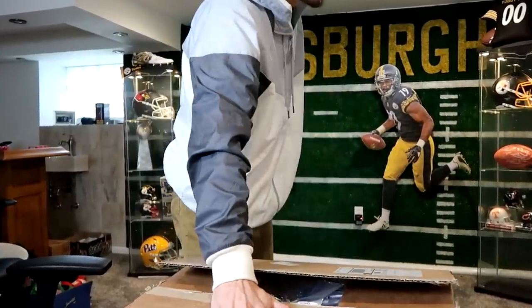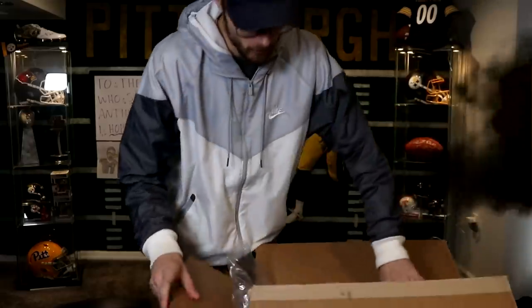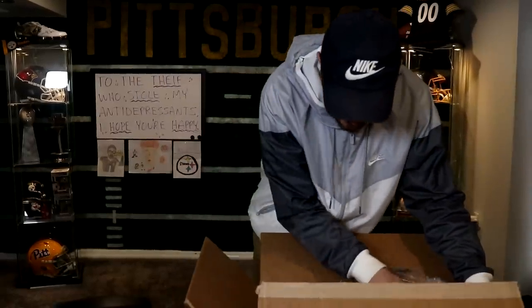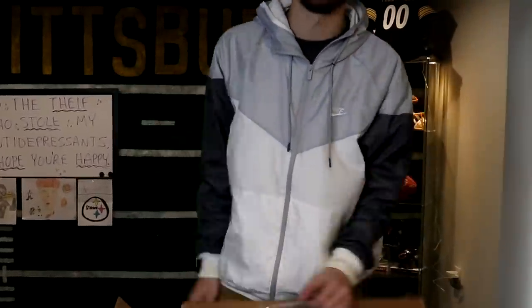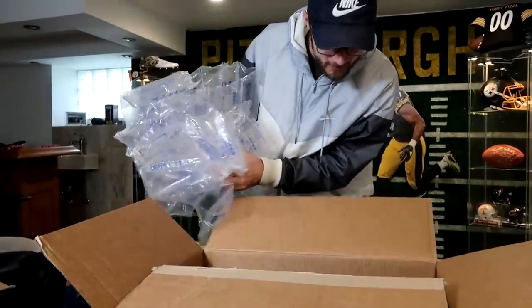Here we go. 3, 2, 1. Pop that sucker open. Okay, that was kind of weak. Let's try it again. 3, 2, 1. Bam, baby. And so much more packaging. You have got to be kidding me. I see. Okay, there's a name on it. I see who it is. Spoiler alert. We have a full-size helmet. Oh my goodness. What the heck is that?